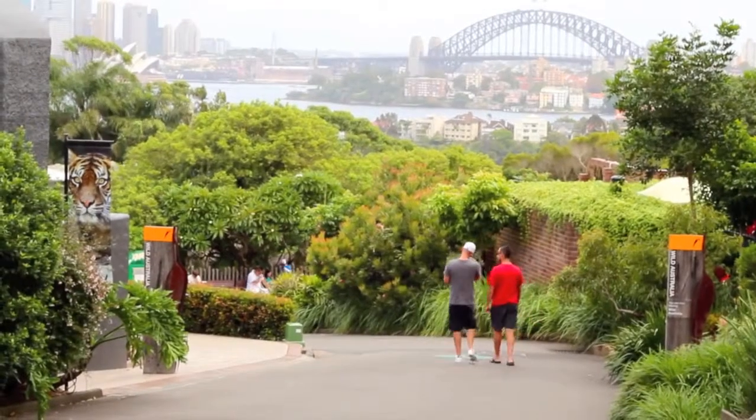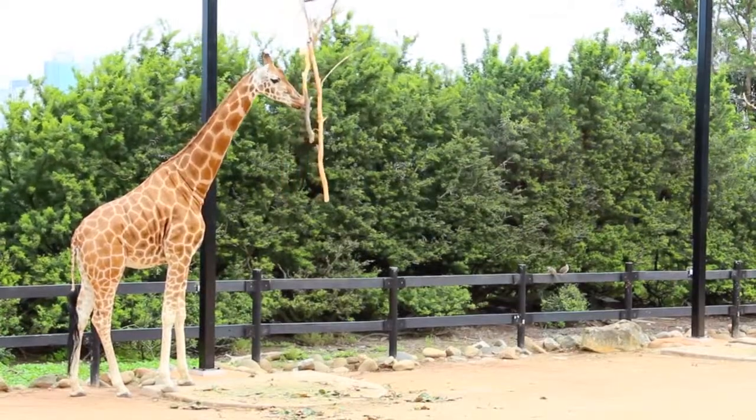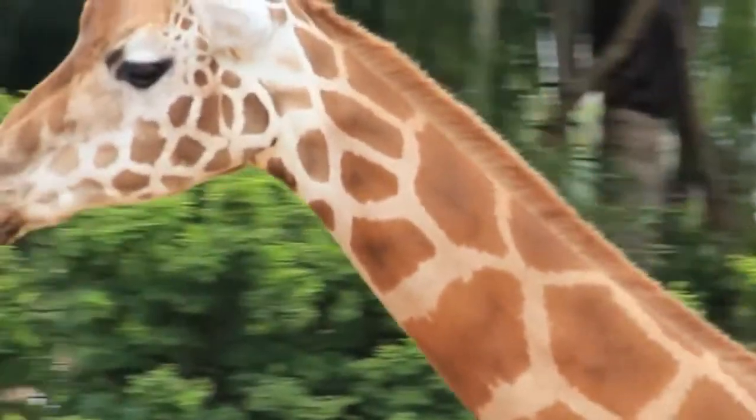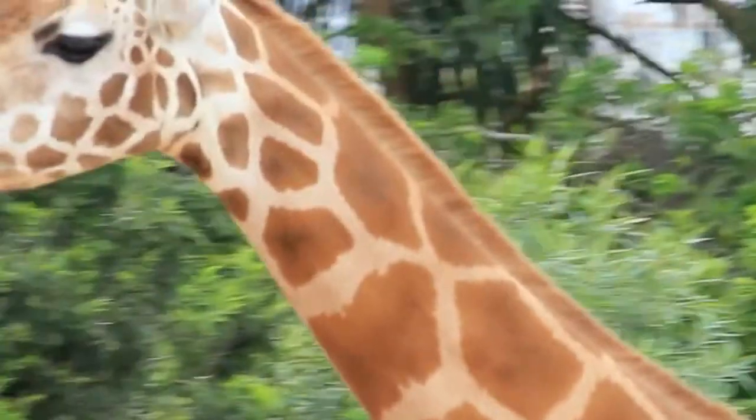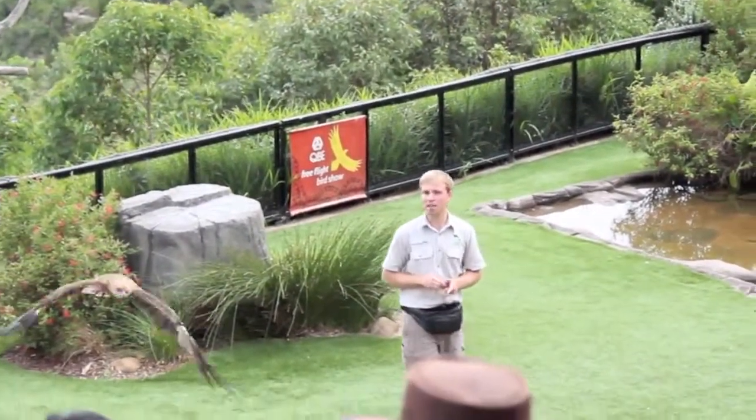In 2001, Taronga began the 12-year master plan. $250 million would completely revolutionise the zoo and was the beginning to a tremendous change, a new purpose, and a huge move towards educational awareness.